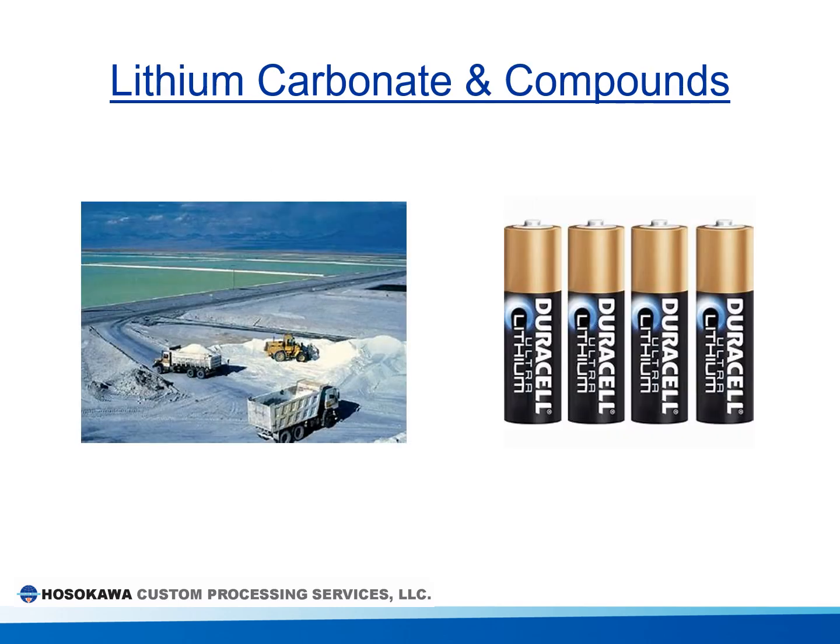Lithium compounds include lithium oxide and lithium carbonate for use in the production of ceramics and glass, lithium carbonate for use in the production of lithium-ion batteries, and lithium stearate for use in the production of lubricants. Lithium compounds, namely lithium cobalt oxide and lithium iron phosphate used in battery applications, have specific particle size distribution requirements. HCPS has micro ACM milling systems to produce the specific particle size distribution required for use in high-performance lithium-ion batteries.